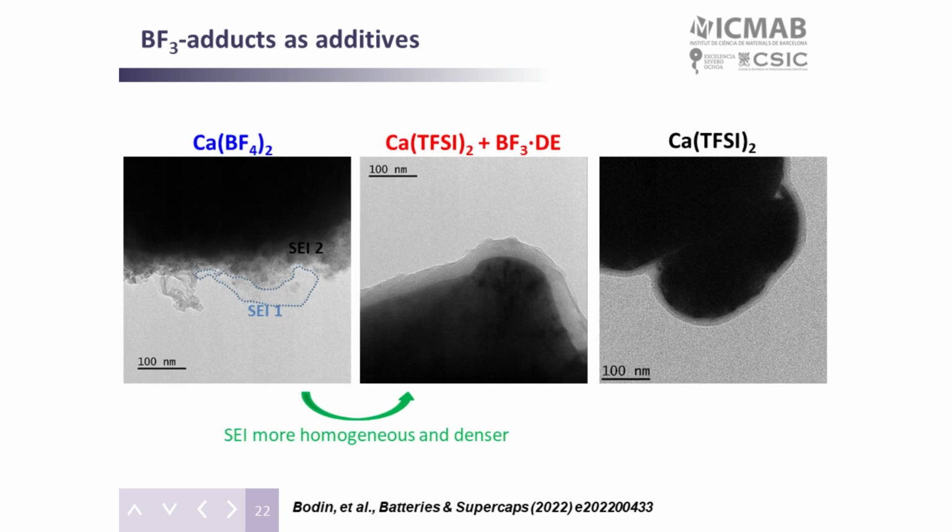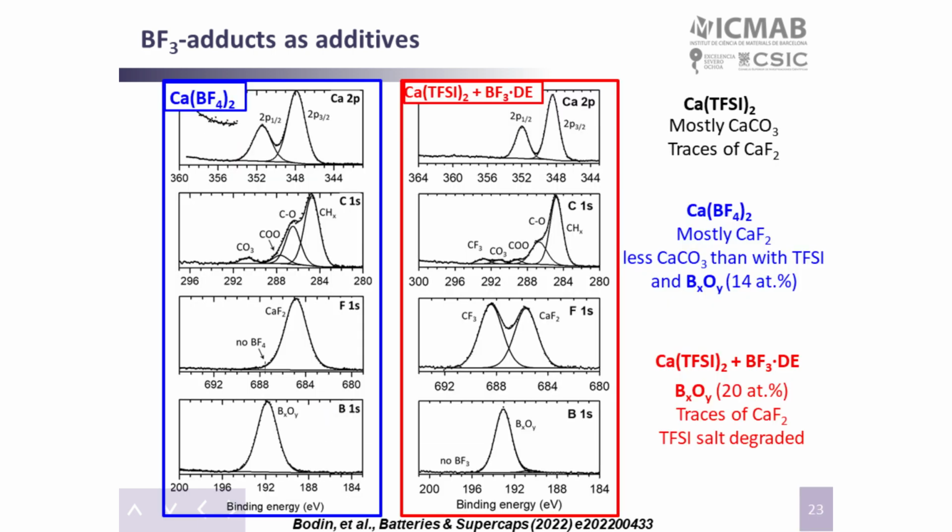And if we now have a look at the passivation layer, we can see that the passivation layer in this additive-based solution is very reminiscent of the one that we obtain in pure calcium TFSI. So it's, well, once again, very conformal, slightly thicker, and very homogeneous throughout the surface of the substrate. The XPS tells us that we have similar species than with the calcium BF4-based electrolyte, so we still go back to this borate-containing passivation layer. And we do have actually a higher content of these borate species in the passivation layer when compared to the calcium BF4, and a lower amount of calcium fluoride.